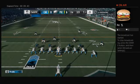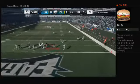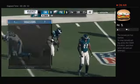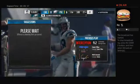A really well-played game. From his goal line here, Newton. They'll roll him out into heavy traffic, and it's intercepted. Picked off by Malcolm Jenkins. And they're going to set up shop at the 27-yard line.